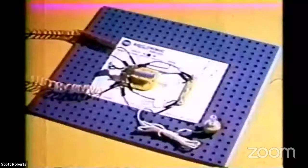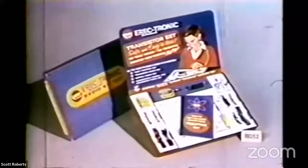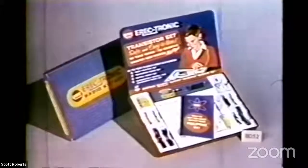As many as 15 different radio sets and circuits can be built with a single Gilbert Erectronic outfit. Gilbert's balanced Erectronic line includes a beginner's set that requires no electricity.